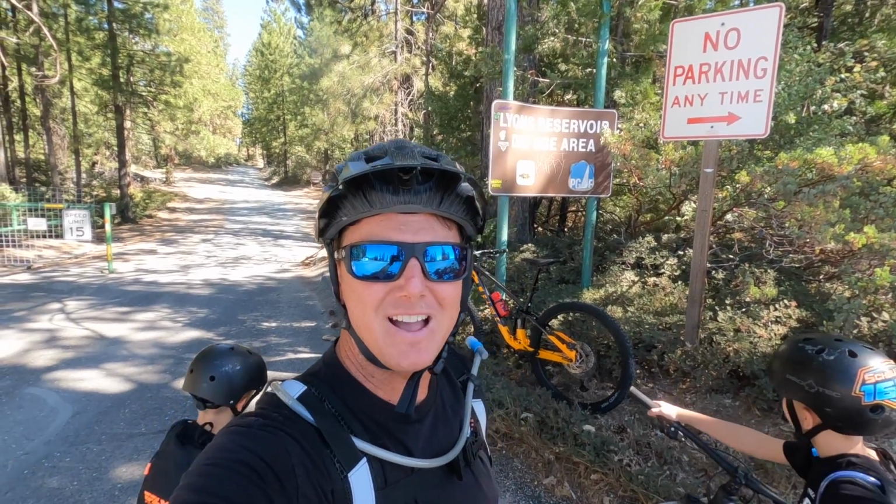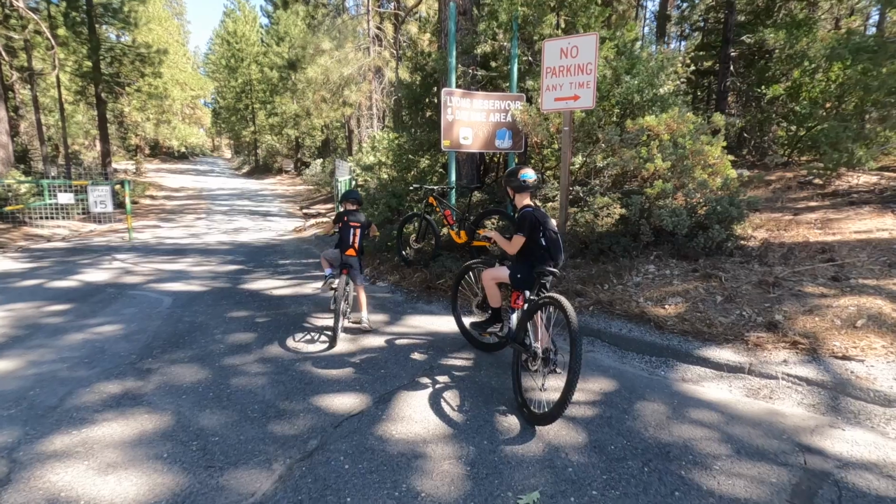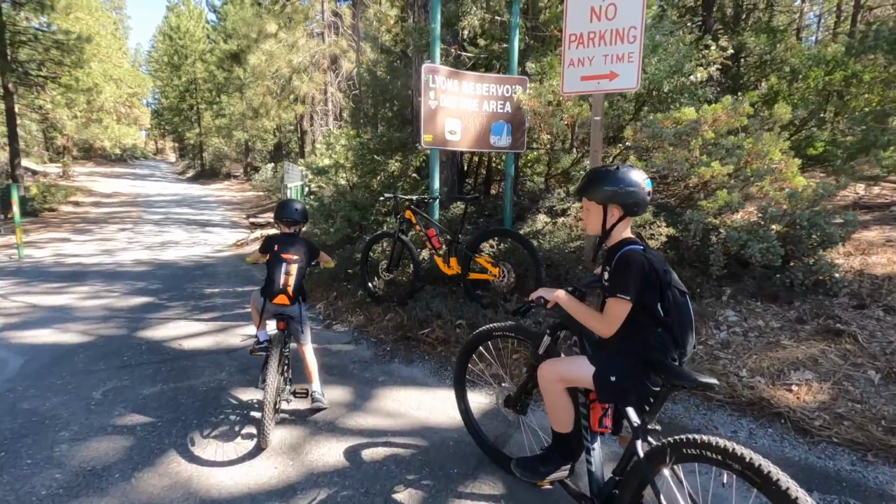Here we are up at Lyons Reservoir, just above Sonora, about 15-20 minutes above Sonora. We're gonna head out for a little ride. This is our first time going to Lyons Reservoir.